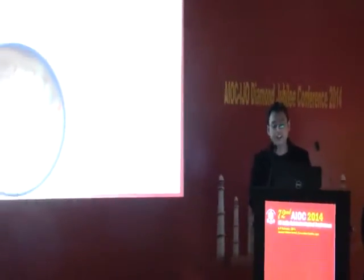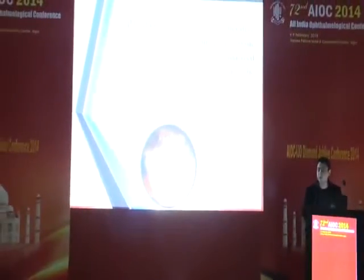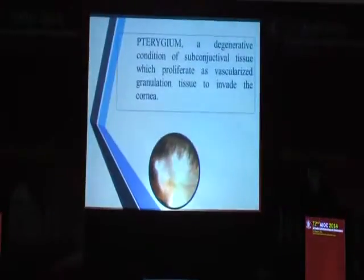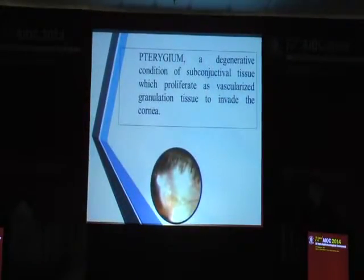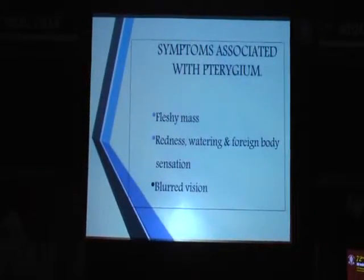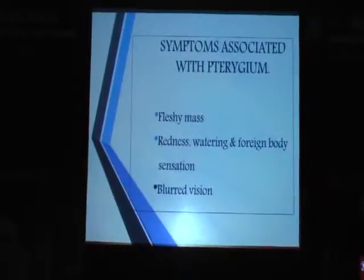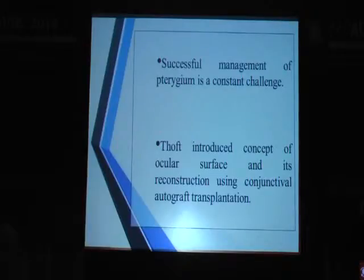As we know, pterygium is a degenerative condition of subconjunctival tissue which proliferates as vascularized granulation tissue to invade the cornea, destroying both the superficial layer of the Bowman's membrane and the stroma, and is covered by the conjunctival epithelium, disturbing the patient because of its appearance and the surgeon because of its tendency to recur. Symptoms include fleshy mass, redness, watering, foreign body sensation, blurred vision. Successful management is a constant challenge because of a recurrence rate of about 2.7 to 87%.